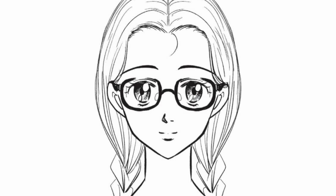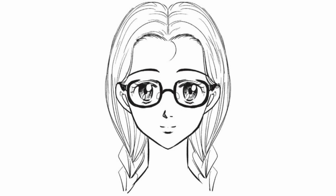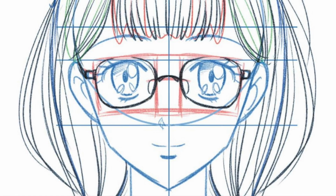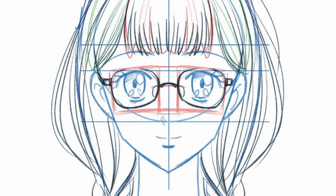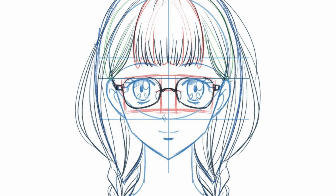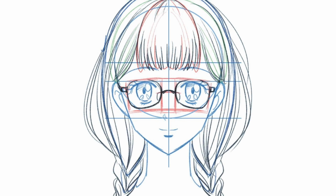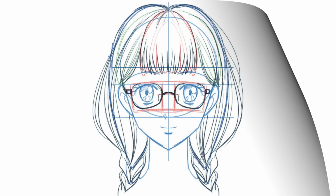Draw Atari for the hair. Choose a hairstyle that suggests diligence and intelligence. Braids are a good option. The hair should be soft and thick. After adding the facial features, add Atari for glasses. Glasses are an essential accessory for the clever girl. Draw the details according to the Atari and it's done.